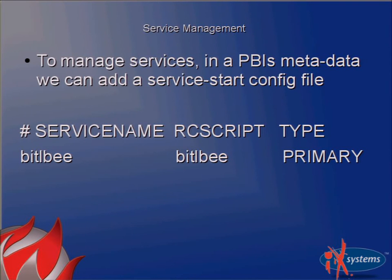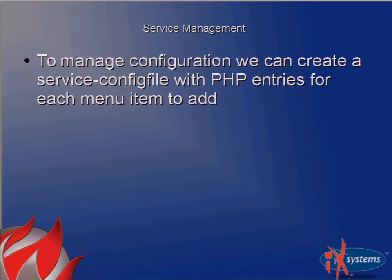To manage services, this is where the PBI metadata comes in, because we didn't have all this information in the port structure, so we added it to the PBI system. We'll have a service start file, which will just give us some variables: what the name is, what the RC script is, and then a type, which we'll call primary or secondary. Primary is something we expose to the GUI, and we'll get actual buttons and knobs. A secondary is something that needs to be on, but we don't necessarily want to expose to the UI. Sometimes there might be dependencies that we'll just have running, but the primary will show up in the UI.